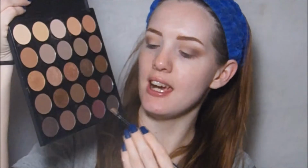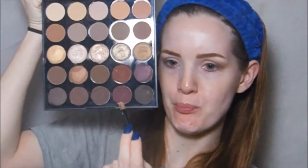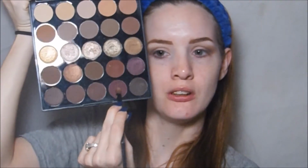Does that look even? I think that's even. Okay, now I am just taking a small shadow brush and trying not to knock everything on my table over. And we're going to start creating the halo eye with this purple right here. It's really hard to show you guys the palette with the other hand. I hope that all the other ones were in view.